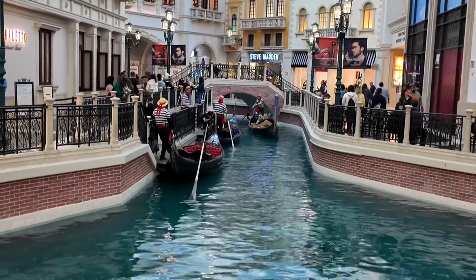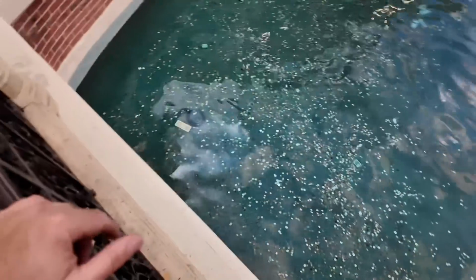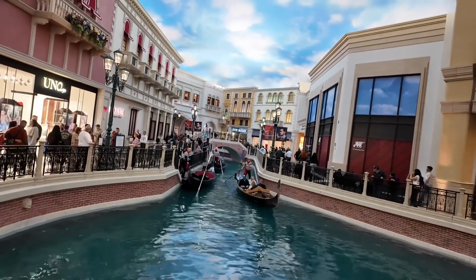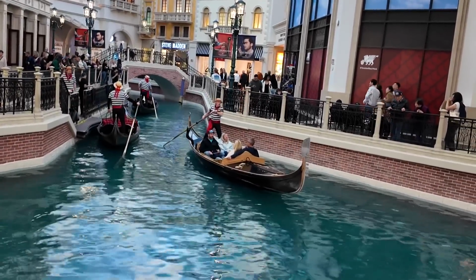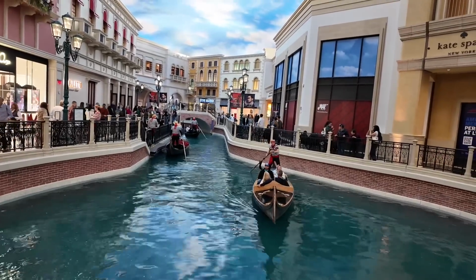And the gondoliers are working hard over there, giving people a really good experience on the gondolas. Some people have even tossed some coins and dollars down in here. You probably have better luck throwing in here and trying to get a wish than you would putting that in a slot machine, to be honest. Luck would probably be a little bit better making a wish, Goonies style. Oh, is he singing? Someone was singing. Look at that. How freaking cool is this, right?